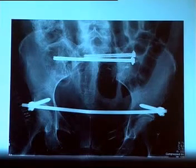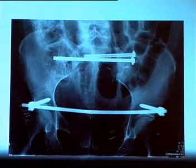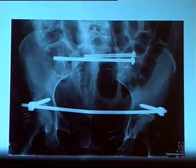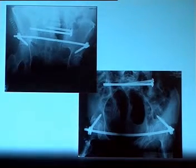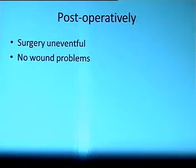This is the post-op AP radiograph. You can see that the articular reduction is not optimal. It's not perfect, but I think the sacral fracture is well aligned, and you can see that reasonably well in the inlet and the outlet views. And she did very well in the early post-operative period. She mobilized at about 3 months, got back to ambulating, and went back to work as a jewelry salesman in a clothing store, which is when the trouble started.